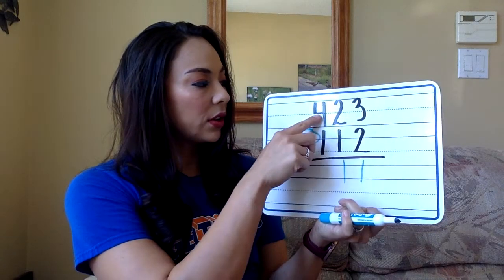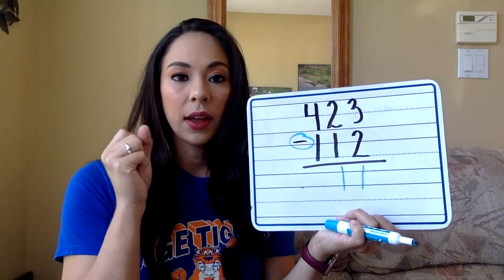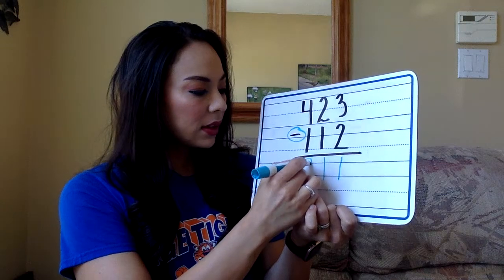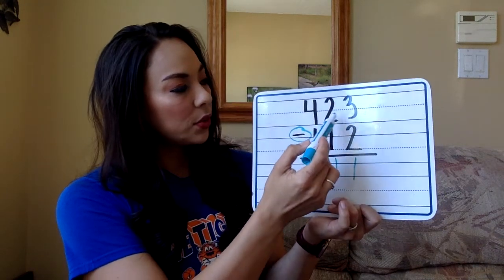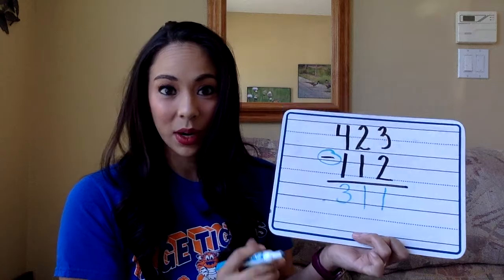Now we can move to the hundreds place. 4 take away 1 is, well, let's start at the little number and count up to the big number. Start at the little number. 1, 2, 3, 4. How many? 3. That's right. So our equation is 423 minus 112 is 311. Great work. You're so ready for first grade. All right, let's move on to phonics, our last phonics lesson together.